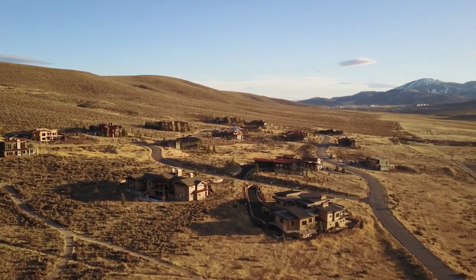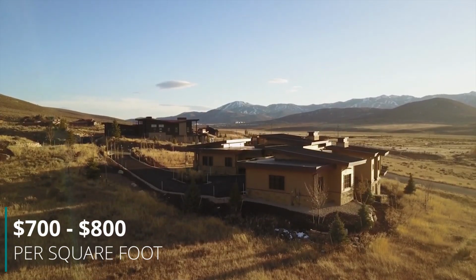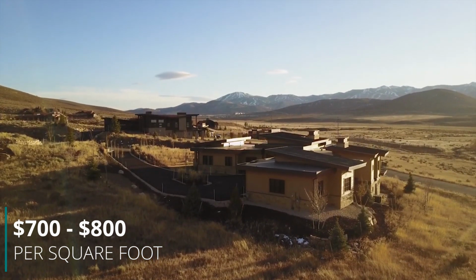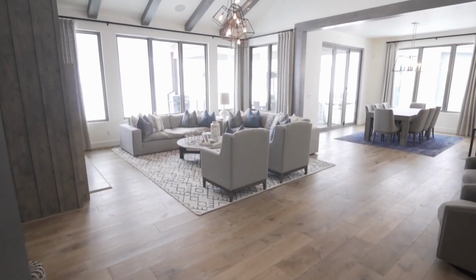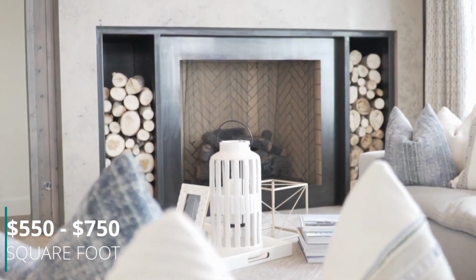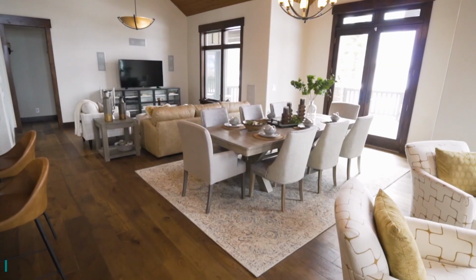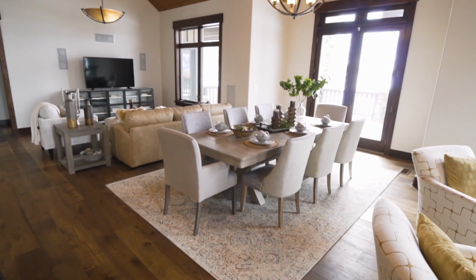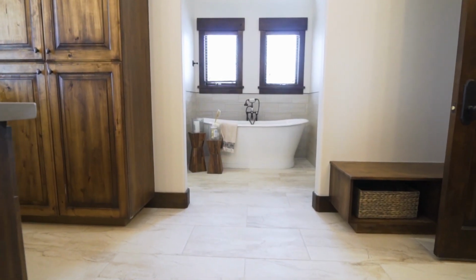So the price of the real estate in Promontory, new homes are going to be about $700 to $800 a square foot. That's most likely not going to be furnished. Homes that have been previously owned that are resales, those are going to be anywhere from about $550 to $750 a square foot. They may be more, they may be furnished, they may not be furnished. They might come with the membership, they may have the membership. It's something that you actually need to pay attention to when you're purchasing real estate here at Promontory.